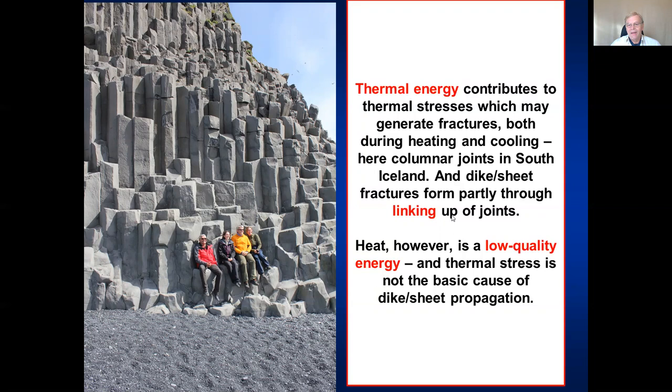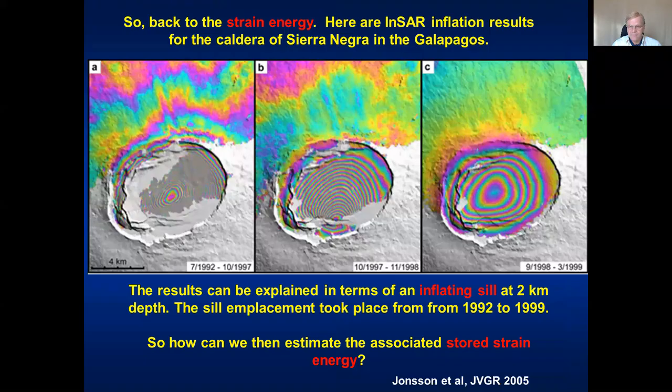And even if those joints or fractures can be used as part of the path of a dike or an inclined sheet during the linking up, the heat itself, or the thermal stress, is not a basic cause of dike or sheet propagation. It is not the reason for dike propagation. So back to strain energy.